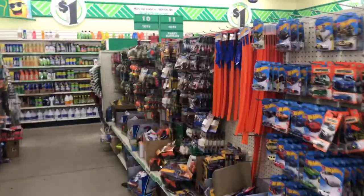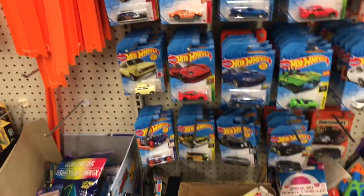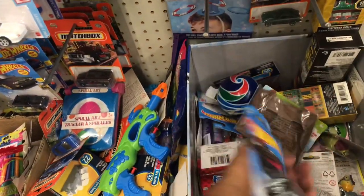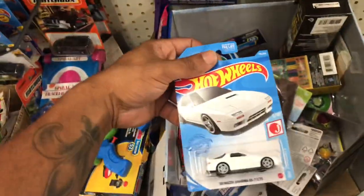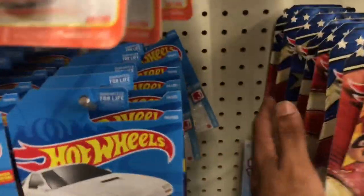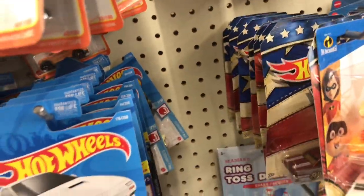So I'm now inside Dollar Tree. And it looks like they have some new cars. Let's see what they got. I always like to check out these little bins they got right here. That's the ones they always just toss things in. Stars and Stripes set. I know everybody likes this set, but I really don't care for it at all.